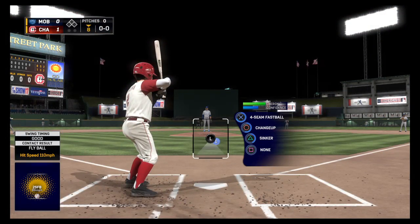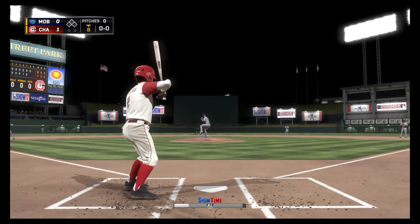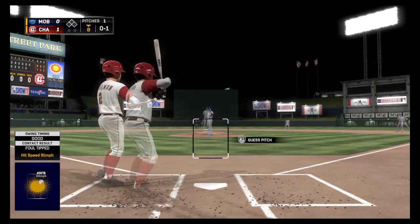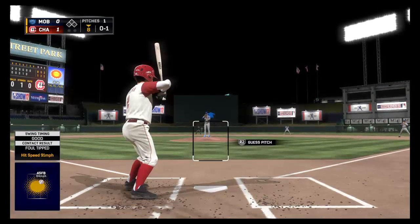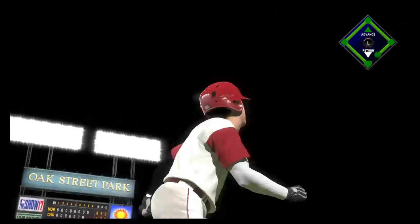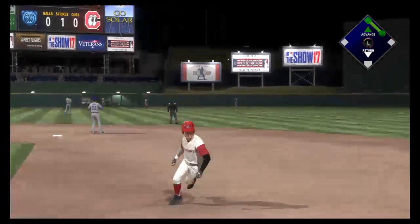Striding in once again, number 2. He's off to a fast start in this one. 2 for 2, including a home run. Fouled straight back. The pitch. Swung on and lifted in the air to left center. Davis has it in his tracks. 1 away.